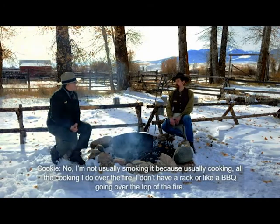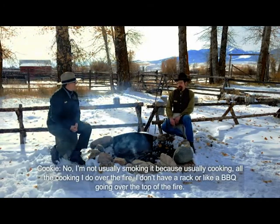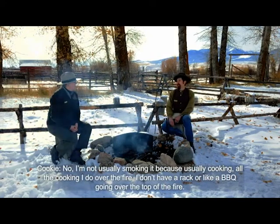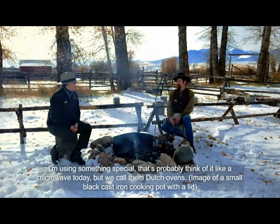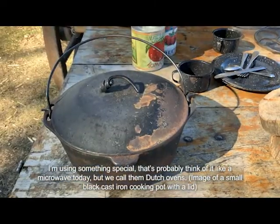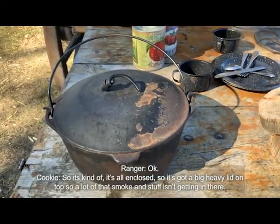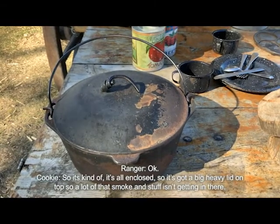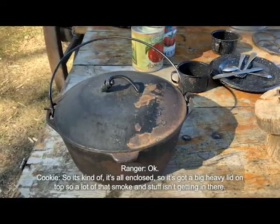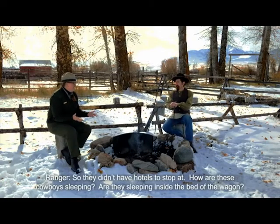All the cooking that I do over the fire, I don't have a rack or a barbecue going over the top of the fire. I'm using something special. Think of it like a microwave today, but we call them Dutch ovens. Okay. So it's all enclosed. So it's got a big heavy lid on the top, so a lot of that smoke and stuff isn't getting in there.